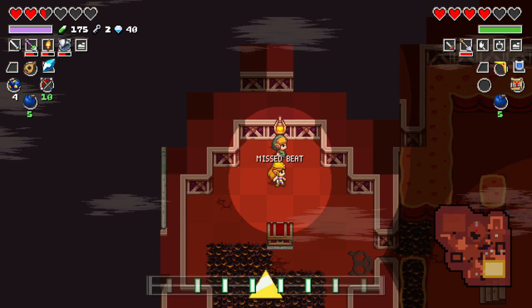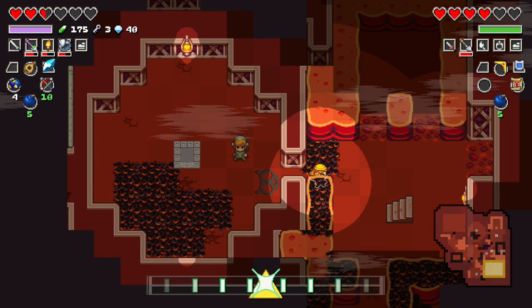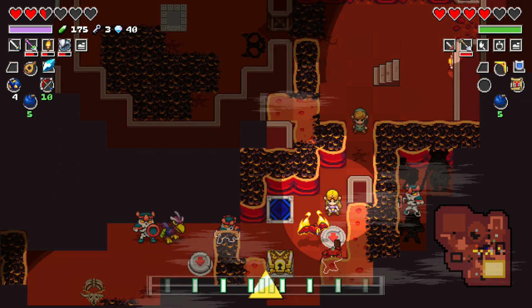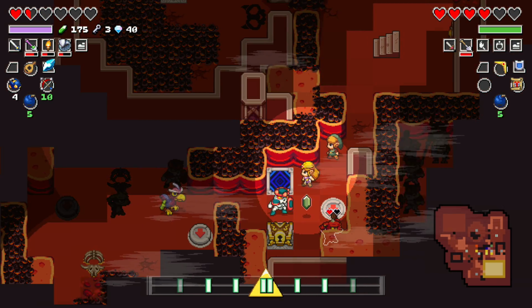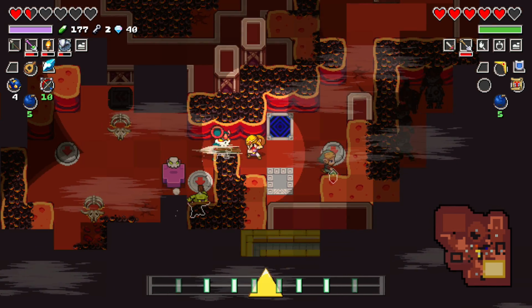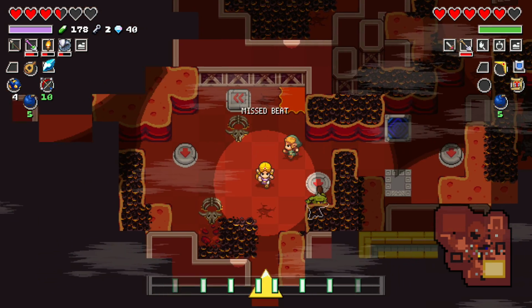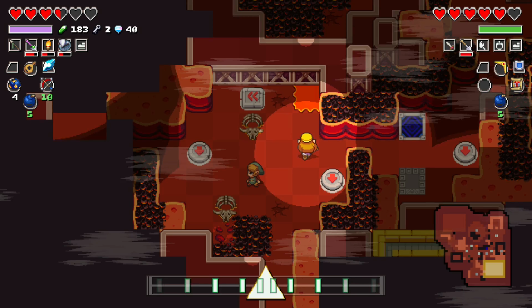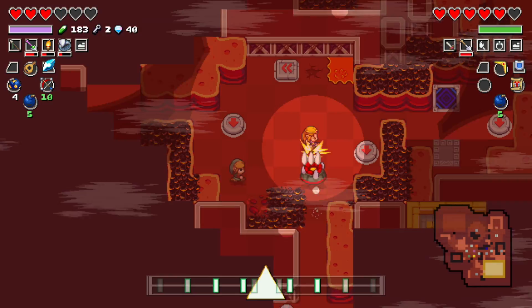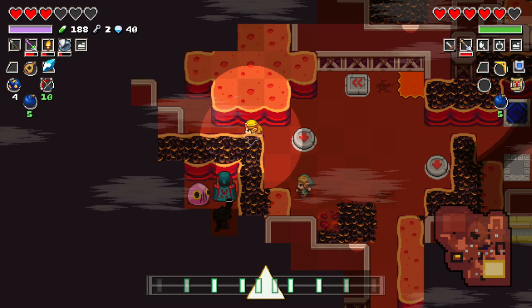We're making quick work. Well done. Another key. We're loaded up on keys. Just need to find some places to use them. Yeah. Oh, no. Okay. So now I have a spear. And the cool thing about these spears is that it allows me to attack enemies that are a tile away from me. Didn't help me there. I took your rupees. Sorry.